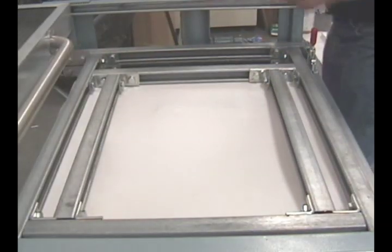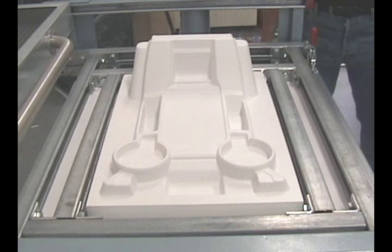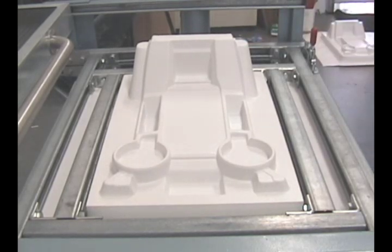Bellevac C-Class vacuum formers are available fully operational and ready for production, or as a second option can be purchased disassembled to be assembled at your plant. This option offers a significant savings in shipping and equipment cost.